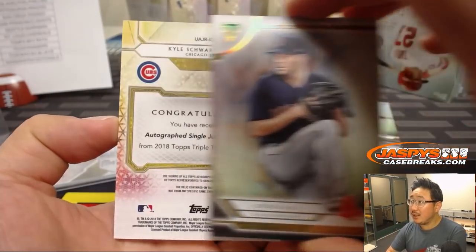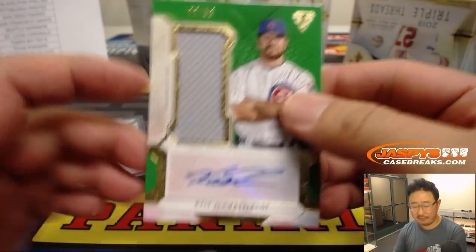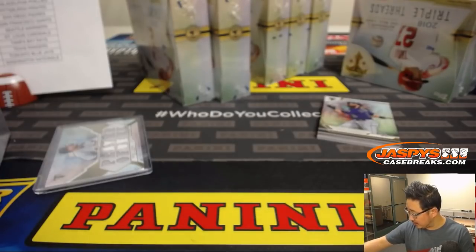Behind Chris Sale is a Cubby, Kyle Schwarber, jersey and auto, 22 out of 50. Kyle Schwarber going to Jason Reardon and the Cubbies.